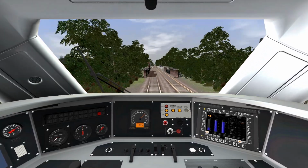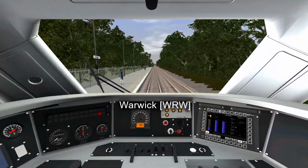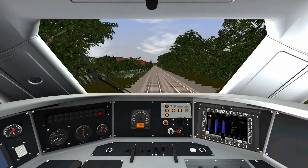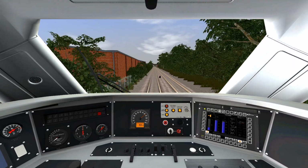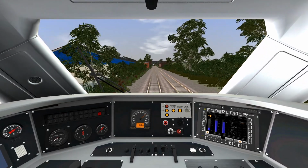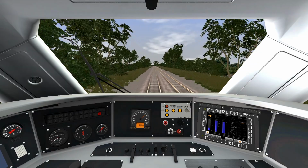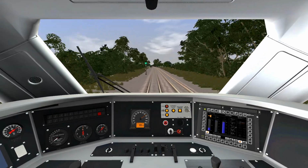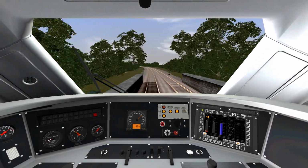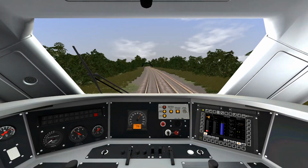This is Warwick Station. Next is Warwick Parkway, about a mile and a half. If I could get a decent frame rate, thank you. Okay, I think now is a good braking point. So start slowing down for Warwick Parkway. I should have slowed down a lot sooner.